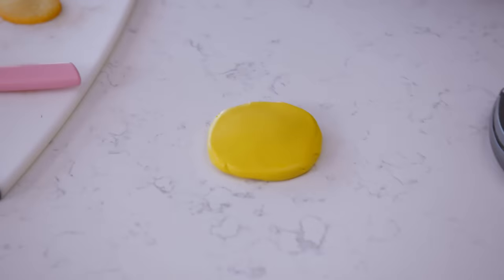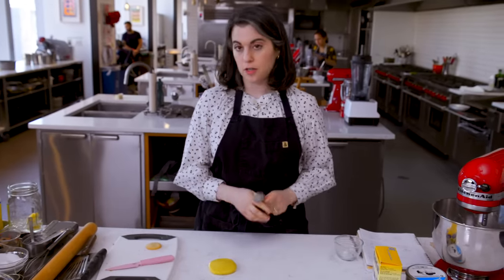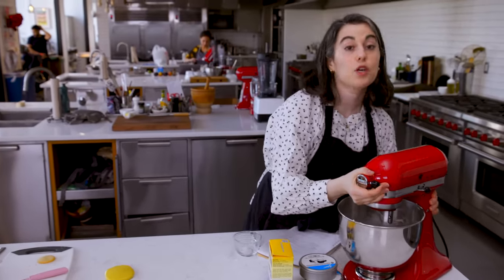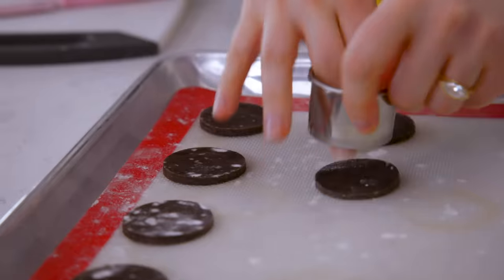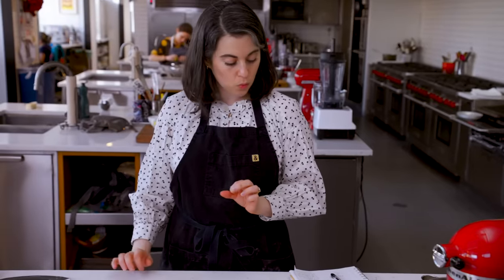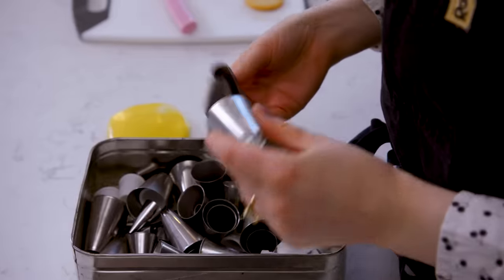I wish I had done this on something I could then move because now I can't move it, but in 20 minutes, I'll pop out the cookie and the mold should be ready. In the meantime, I'll punch out some of the cookies. The center of the Samoa is 1 centimeter in diameter, so I have to find a 1 centimeter cutter. I'm looking for like a large-ish round tip.